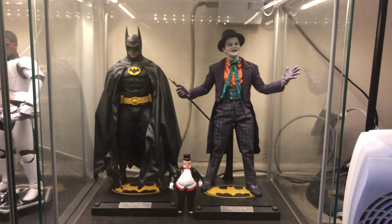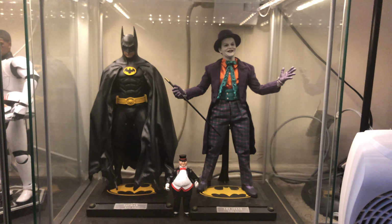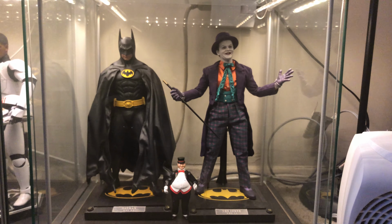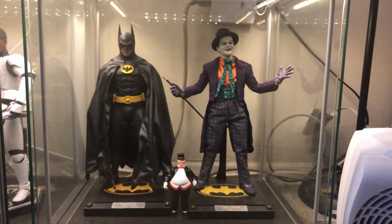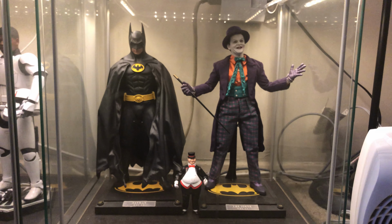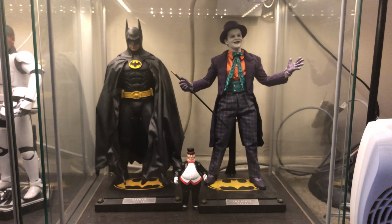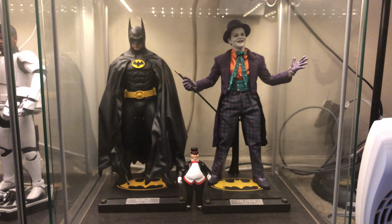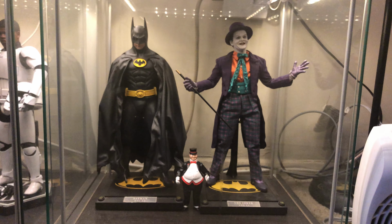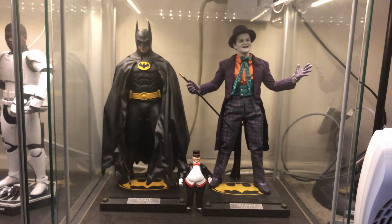And last but not least, we got another grail piece, the Joker. The '89 Jack Nicholson Joker was definitely one of my grail pieces. Got him a couple years ago, along with the '89 Batman. I just love these figures. I actually prefer the '89 Batman over the Affleck Batman and the Christian Bale Batman stuff. I mean, that's the Batman I grew up with as a kid and emulated and played as. So that's my Batman right there.